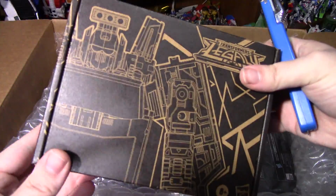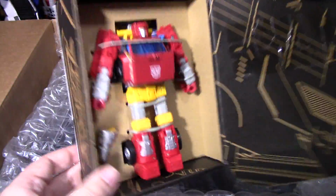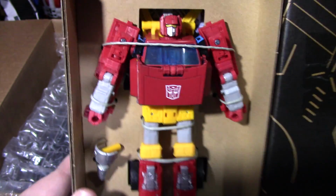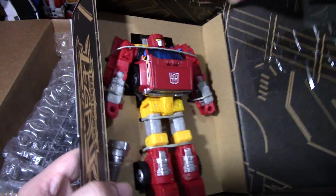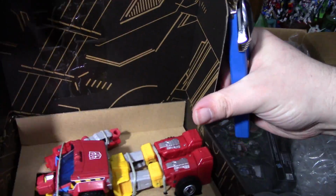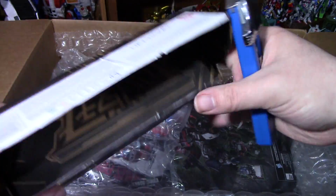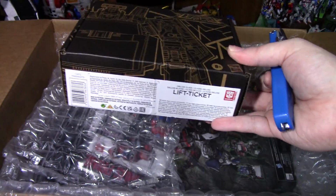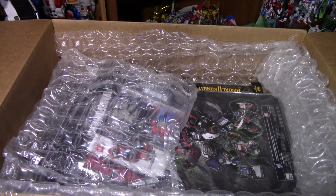Not big on the Diaclone repaints, but something about Lift Ticket. Just Hoist but red for $15 satisfied me enough. I had to go ahead and get that one. Just something about it, man. I don't know. It appealed to me. Did not need it for my collection, but definitely love that color scheme. Isn't Lift Ticket a Diaclone? Or is he like a weird e-hobby guy? I don't know. But either way, he is just a red Hoist. That's all he is. Alright, what else we got?